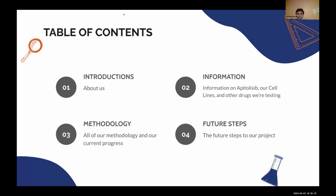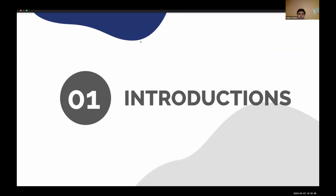All right, so here's the table of contents. First of all, we're going to cover introductions about us. Now we're going to have information about Apitolisib, our cell lines, and other drugs we're testing. Third, we're going to have methodology, our current progress, and our processes. And lastly, we're going to have our future steps. So let's start with introductions.